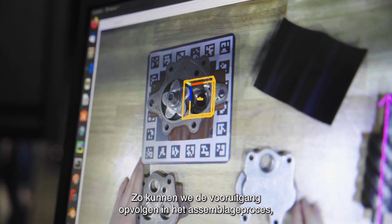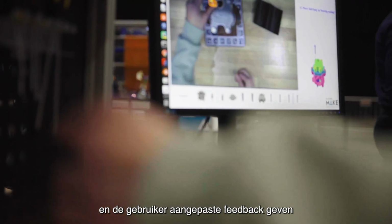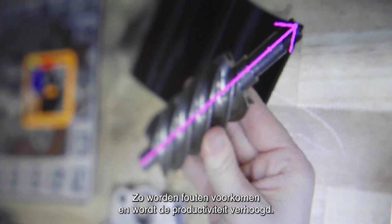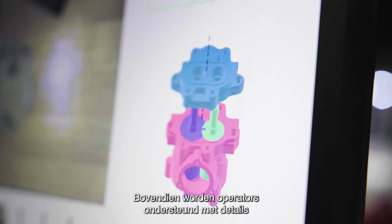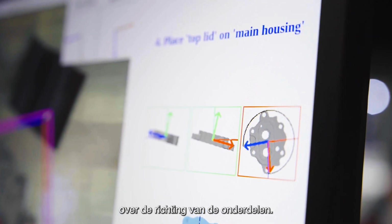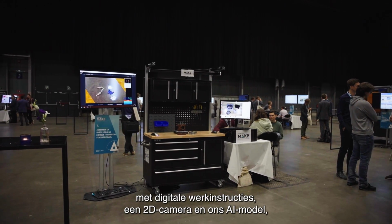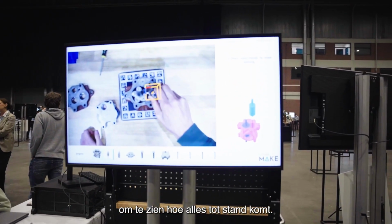This allows us to monitor the progress in the assembly process and provide the user adaptive feedback on how to correctly assemble the complex parts. This not only avoids errors, but increases productivity, as well as supporting operators with details on the orientation of subparts. Here, you can use an assembly station, complete with digital work instructions, augmented by a 2D camera and our AI model to see how it all comes together.